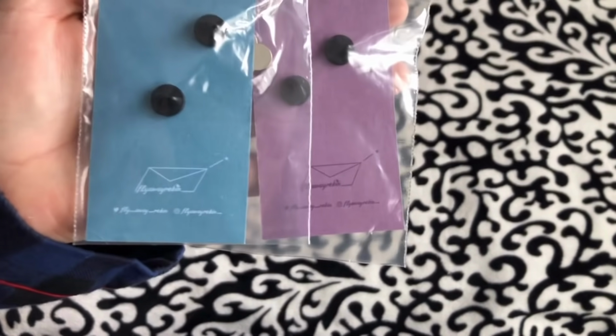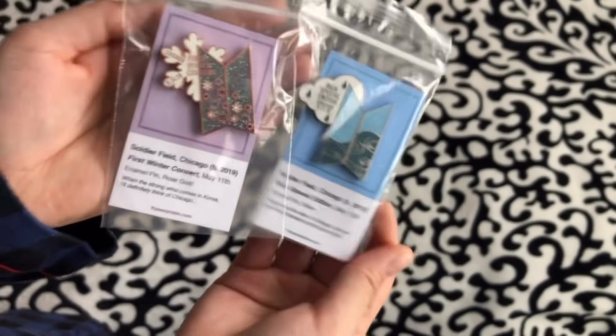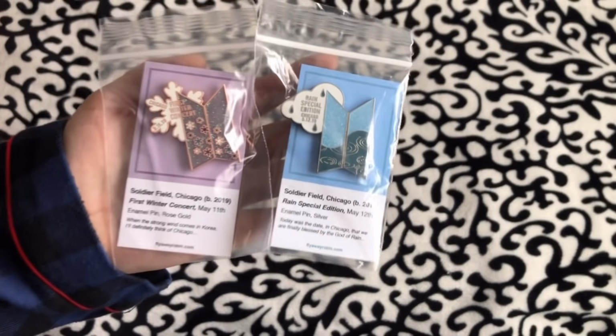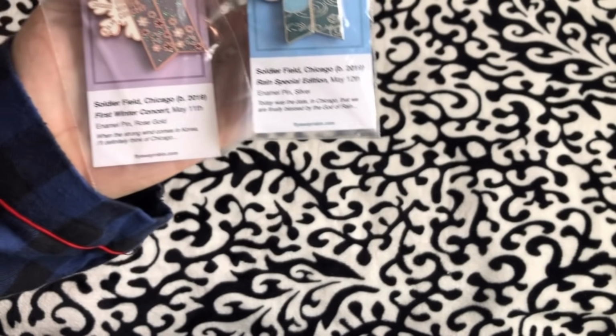But the seller is Flyaway Pen on the back here. But anyways, there's that. Oh, it was not even in focus. Just look how beautiful. So special. But anyways, there's that. So this is the last package, or the smaller package, before we move on to the box.